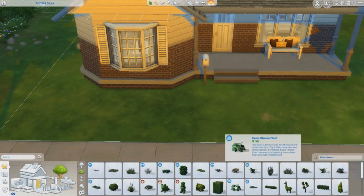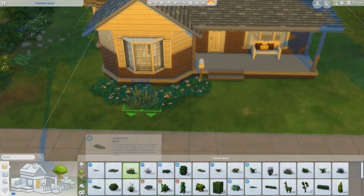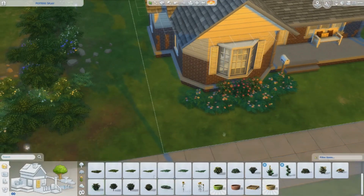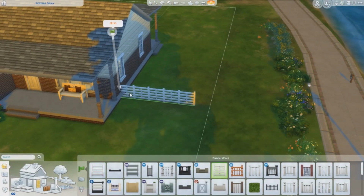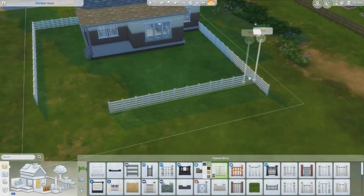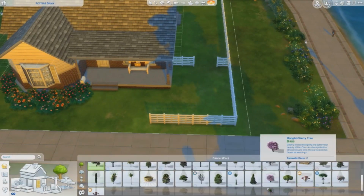So now I am doing the landscaping like I said before, and I put this little bench on the patio there, you can see. I really like that one. I think it's from Jungle Adventure, and it's one of my favorite benches. So now I fence in the yard and then do a partial fenced-in front area with a walkway. And then I put in some trees and some more flowers, and then I'm pretty much done after that.